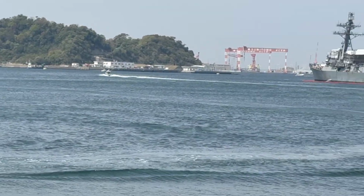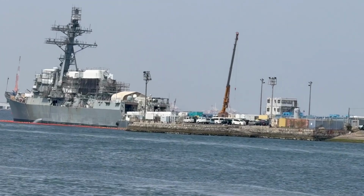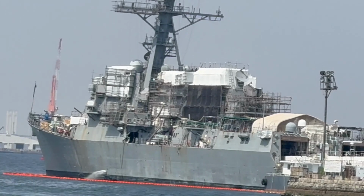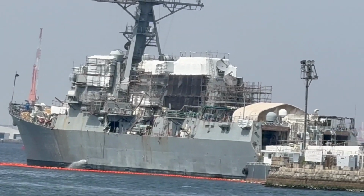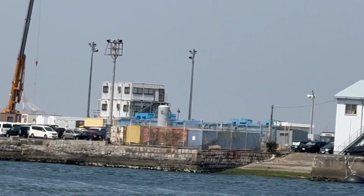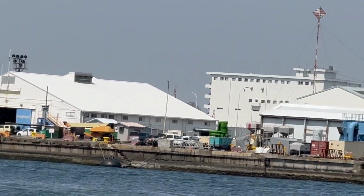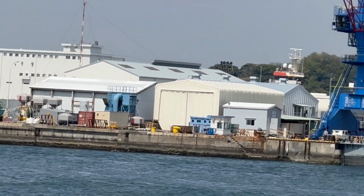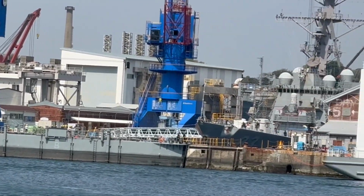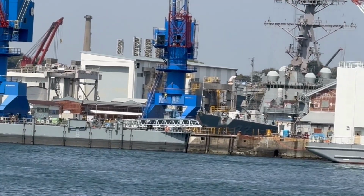When you look around, what you are going to see is one of the U.S. Navy's destroyers under repair. And when you move around to the right, it's all part of the U.S. Naval Base side. And moving to the right, you just saw the tips.